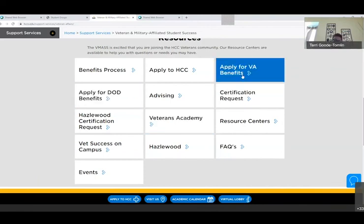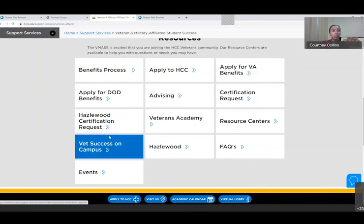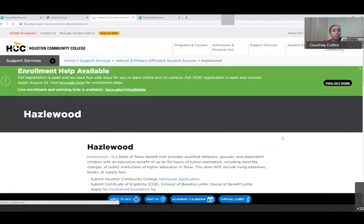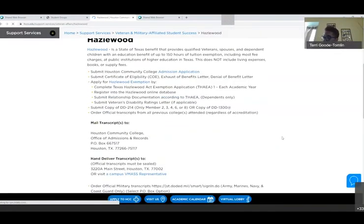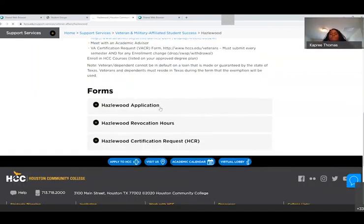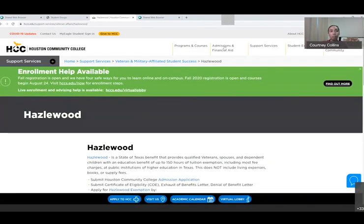To apply for state benefits like Hazelwood, you would need to click on Hazelwood right here. You click on that, and it shows you everything: what you need to do for Hazelwood, what the requirements are, what you need to turn in, and how to turn it in. And then the VA benefits have links for the application, and even the certification request form once you finish your application. So everything is on our website. We try to make it easy and user-friendly for you. But if you're confused about anything, please give us a call and we'll walk you through the website ourselves.